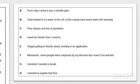Letter B, Benji. I had trained in icy water in the UK. So the crystal clear warm water felt amazing. That's correct. Everything is perfect except the word train. What is the passive train? Trained. Exactly. So let's repeat. I had trained in icy water in the UK. So the crystal clear warm water felt amazing. Fantastic. Good job.